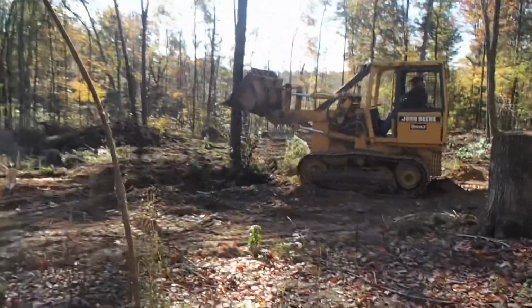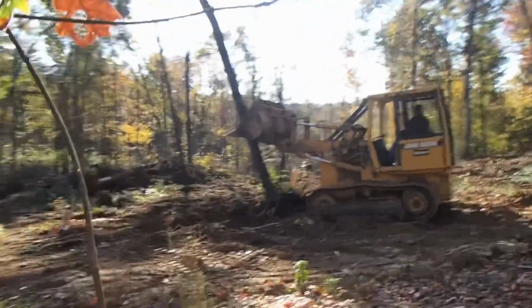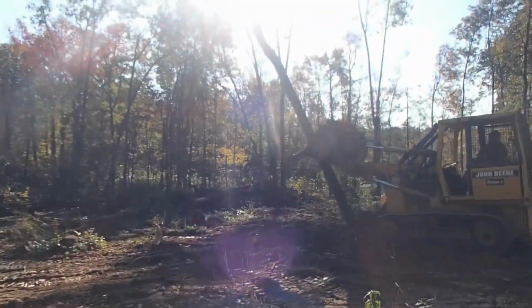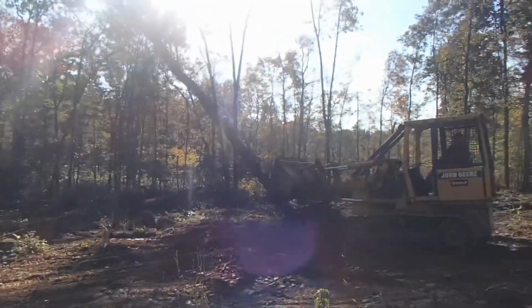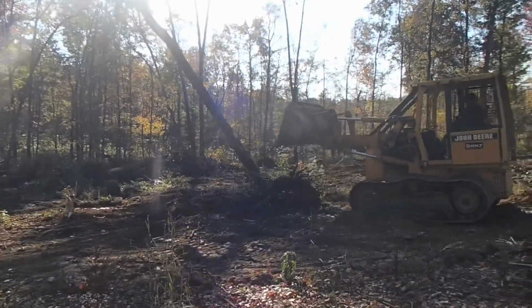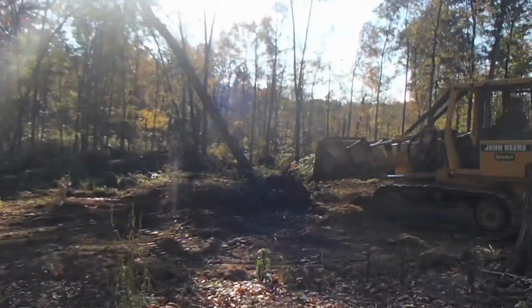This is a pretty good sized tree that he's pushing over here, and that's not too large of a high lift that he's doing it with, but he was able to take out some pretty large trees with that piece of equipment.